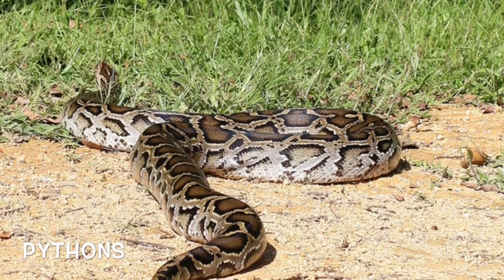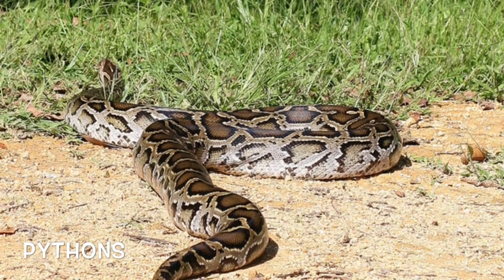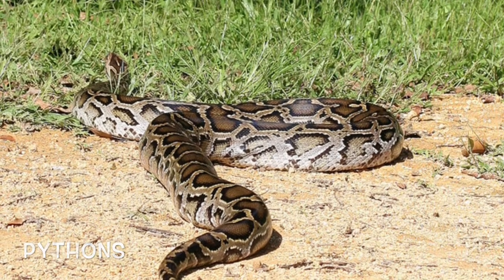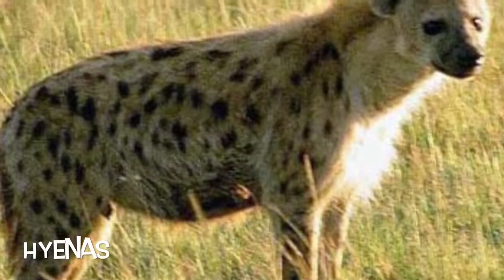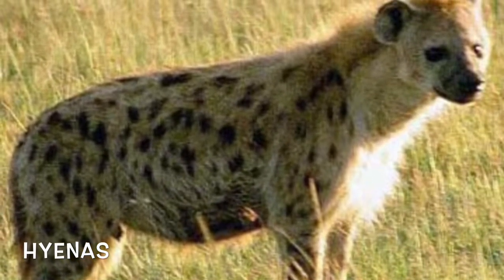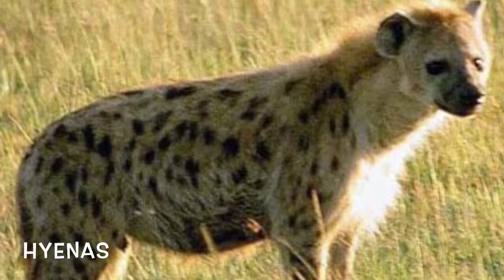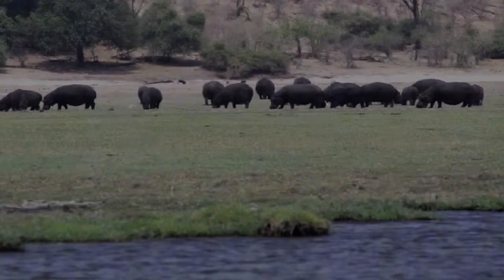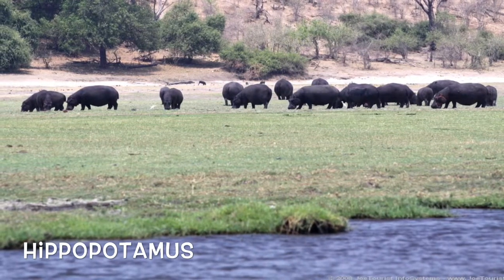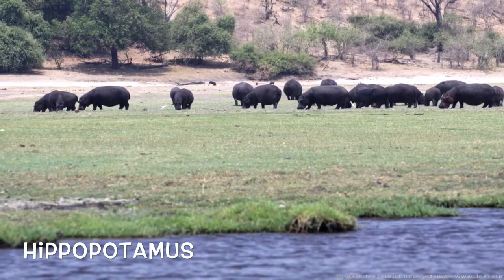Pythons can move 1 mile per hour on flat ground, and they have heat-sensing organs which help them locate their prey. Spotted hyenas are organized into clans of related individuals that defend their home ranges against intruding clans. Hippopotamuses can only survive in areas with abundant water, so they live in areas with rivers and lakes.